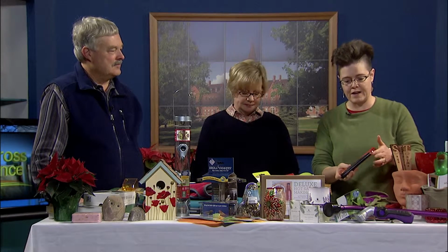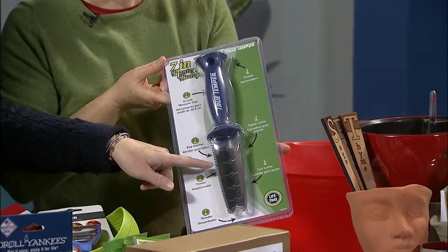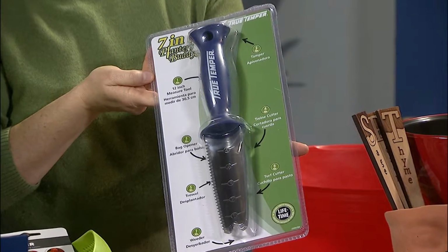And again, you can just stick it in your back pocket. That's for if you're trying to cut something larger. And then I know you love this tool, Leonard. I like that one, yeah, because it does so many things. It's got a sharper edge on one side, and a serrated edge, which is good for dividing perennial plants and roots. If they're really tough, you can do that.